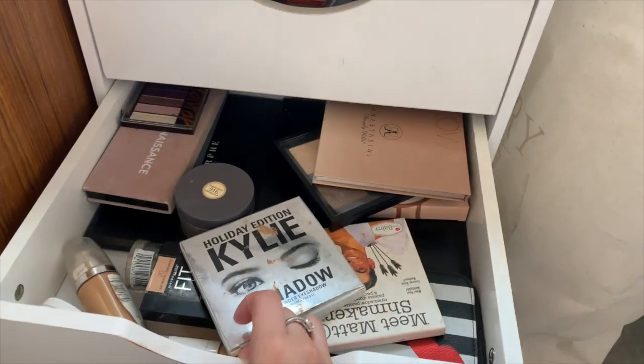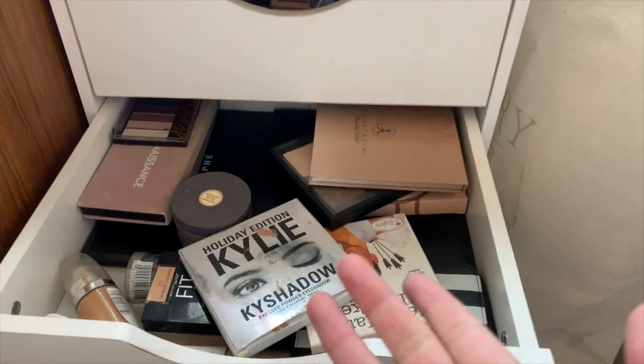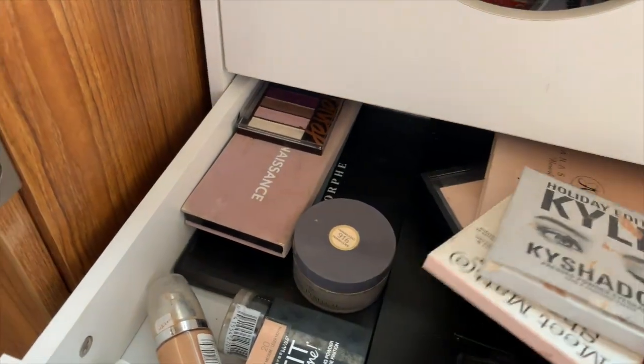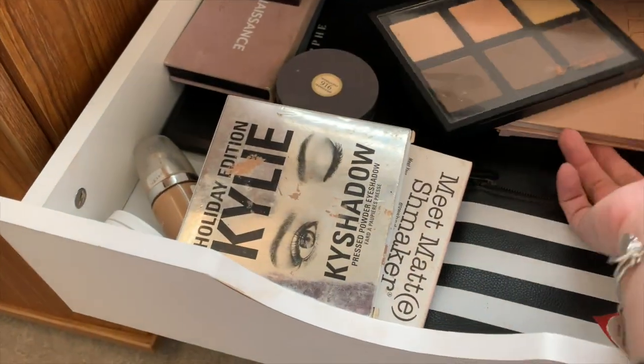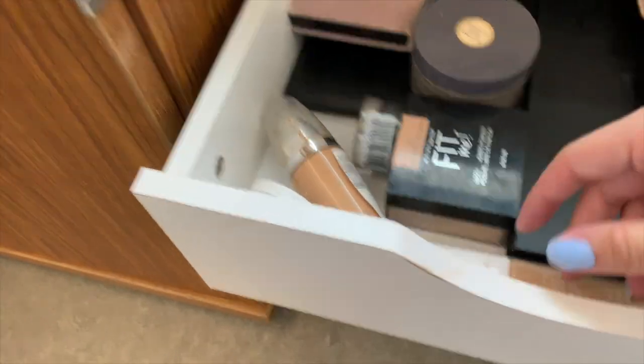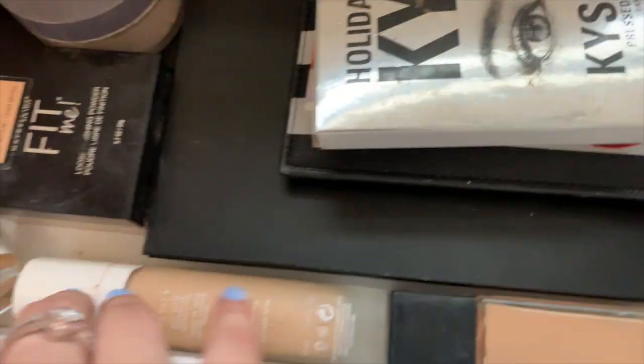In here I have all my makeup that isn't everyday use, but I don't even wear makeup every day. So here I keep all my palettes. I have a lot of eyeshadow palettes and then a few face palettes, like this one, the Glow Kit, the Olivia Jade palette. And then I just have some foundations that aren't my everyday go-to.